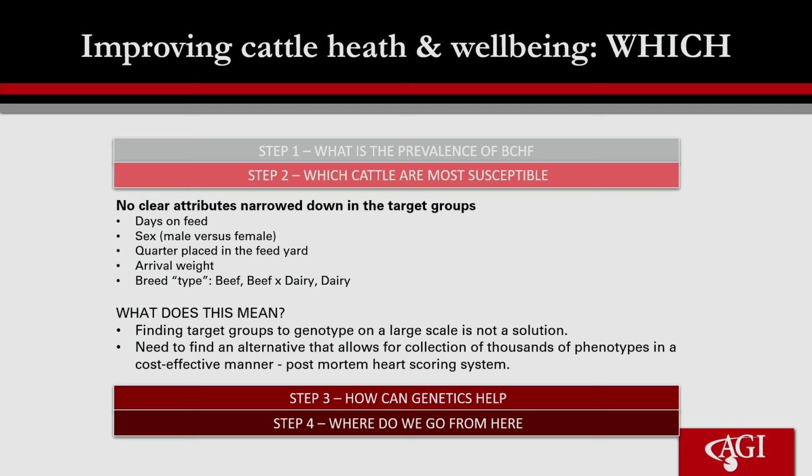And so we need to find an alternative that would allow us to collect thousands and thousands of phenotypes in a cost-effective manner in order for us to be able to say, is this genetic? Is it heritable? Can we control it somehow with genetic selection? And that's where our next stage of research is leading us to.